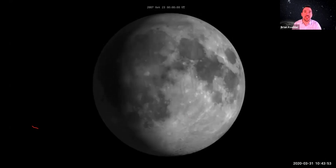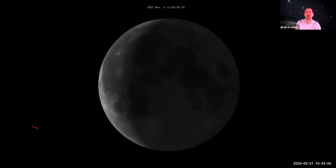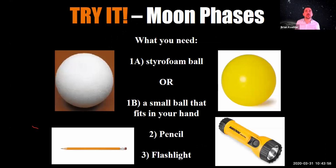We're going to finish up today by talking just a little bit about the Apollo program. But now is the opportunity for you guys to try out our moon phases activity.